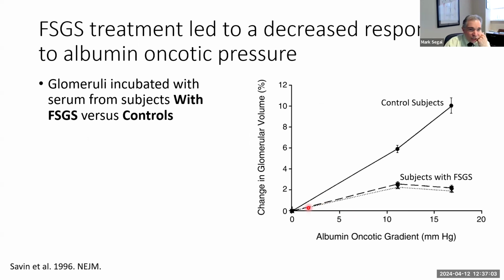You can see here when you treat glomeruli with serum from control subjects, you get a nice increase in the volume. When you treat with serum from subjects with FSGS, you don't get as big an increase. And this is again because you have that factor that's affecting the podocytes, and albumin just leaks out of the glomerulus.